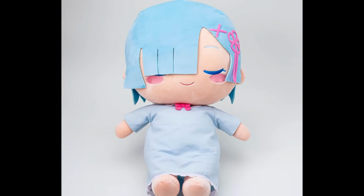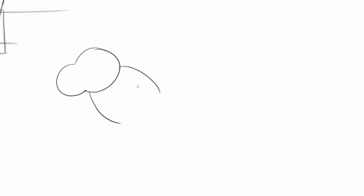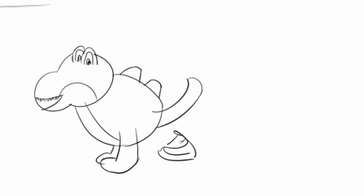But alright guys, it's time for me to go to bed. But before I did, I drew something random. And I'm gonna give you guys 5 seconds to guess what it is. To be honest, it's a one-on-one copy. Alright, I'm about to see what it is.